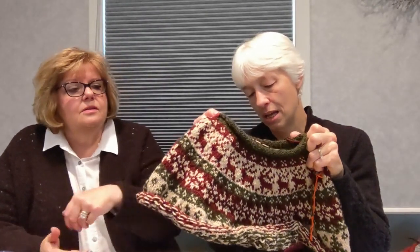So the front neck is very narrow, and then the back neck has an added inch and a half short row to raise the neck. I did a provisional cast on, and I'm going to pick up the stitches and then knit the ribbing in. That feels nice. That's pretty.